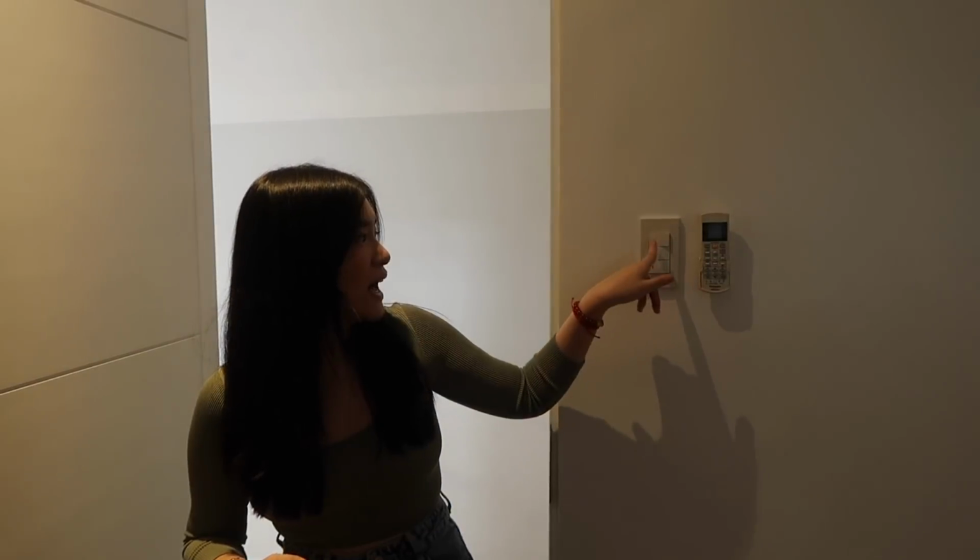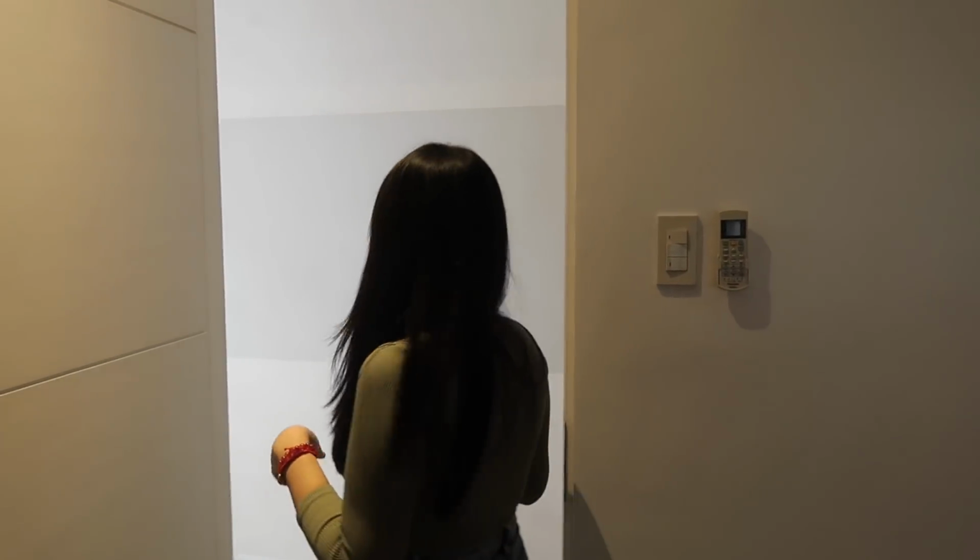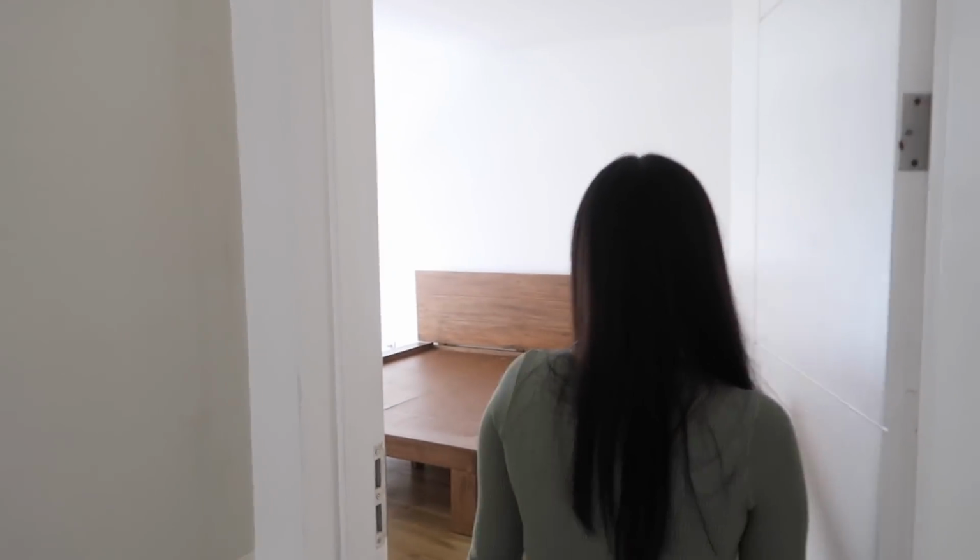I'm definitely converting this into a walk-in closet kasi yun talaga yung isa sa mga pangarap ko, guys. Like, sabi ko, shocks, kailangan yung walk-in closet ako. Ang dami yung lights dito. But anyway, into the masters.